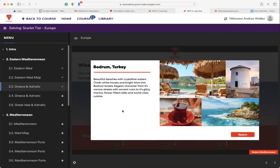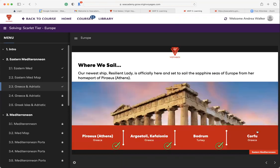Bodrum, Turkey has beautiful beaches with crystalline waters, chalk white houses, bright blue trim. Bodrum boasts the Aegean character from its narrow streets with ancient ruins to glitzy marina, flower-filled cafes, and world-class cuisine.